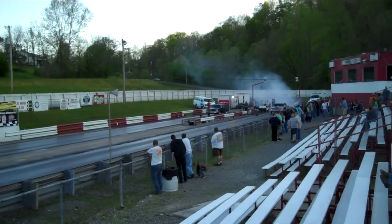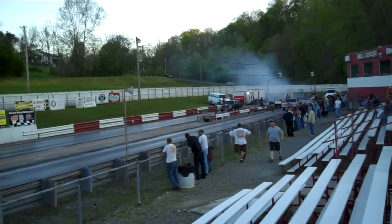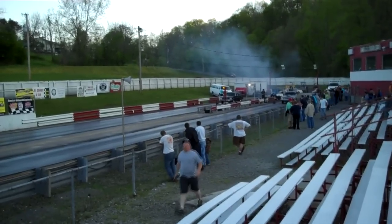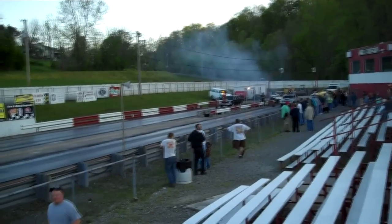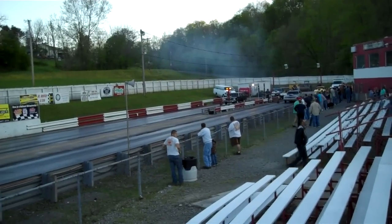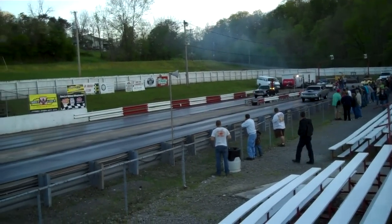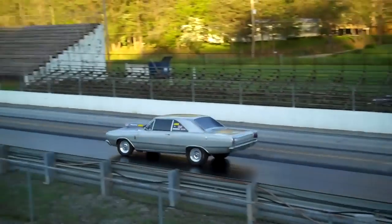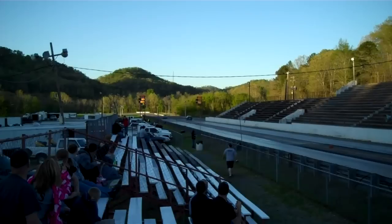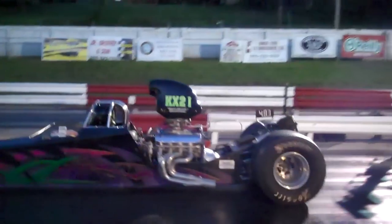It's a battle you don't see every day. It looks like a Plymouth Fury against an Oldsmobile station wagon. I got a feeling this Fury's probably going to take it, but it'd be interesting to watch. I know you want to know the times. 8.25 to 8.73.